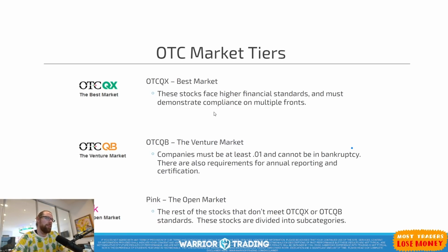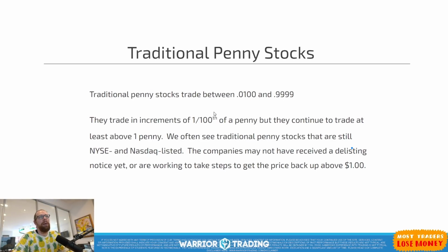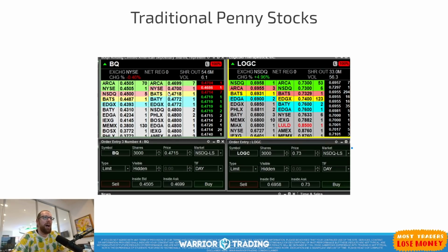In terms of stocks. So a traditional penny stock I would usually think of as a stock between 1 penny and 99 cents, right? They trade in 1/100th of a penny, but they're above 1 penny. And a typical penny stock the quotes will look kind of like this. This one's 45 cents by 46 cents, almost 47 cents. So you can see this has a slightly bigger spread on this particular stock. It is NYSE, so not meeting the listing requirement at the moment, but probably trying to plan out how to get back in compliance.